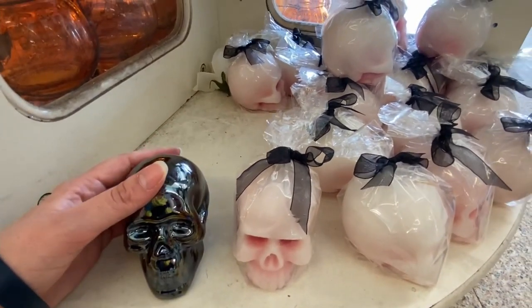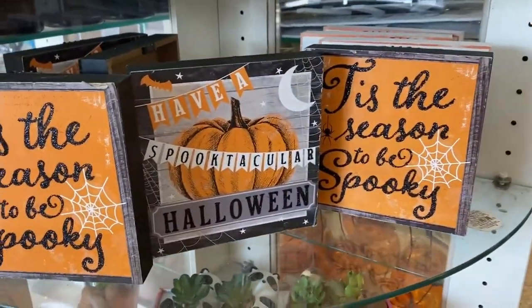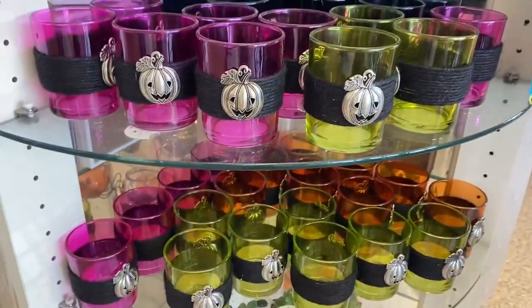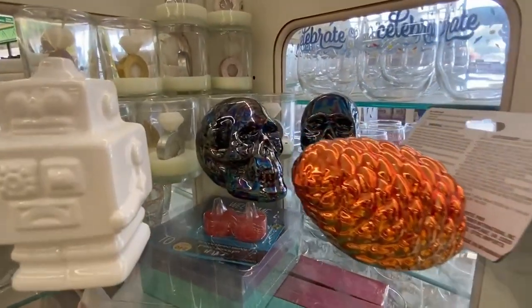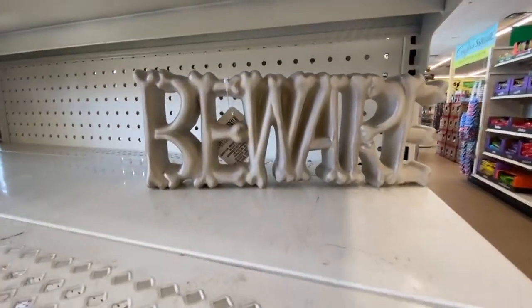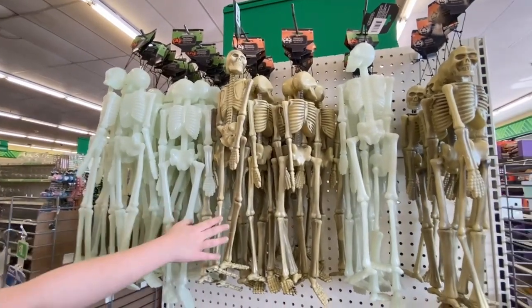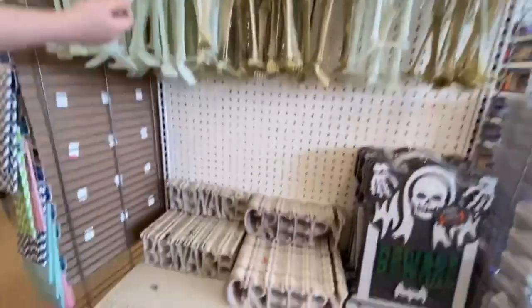What's that other one down there? Can I see it? Oh, these are cute too. What are these? Nothing, Mommy? Here's the ones I got from last year. Beware. We have these at home. We have one, but it lost its arm and one of its legs, I think. And there's one that says creepy.